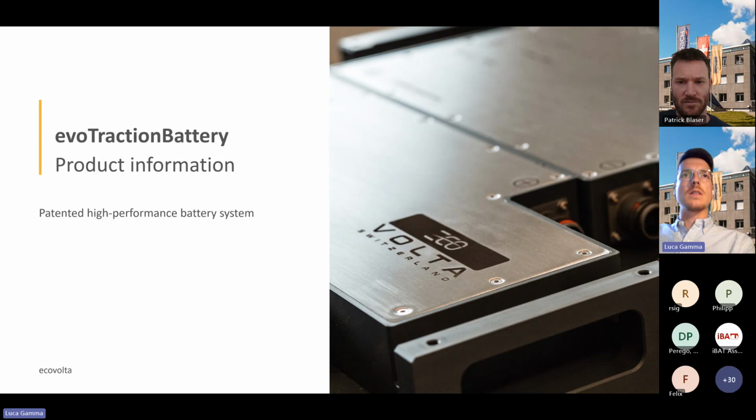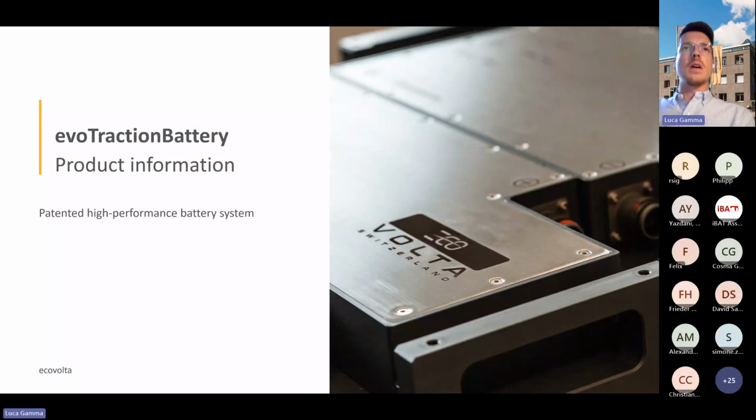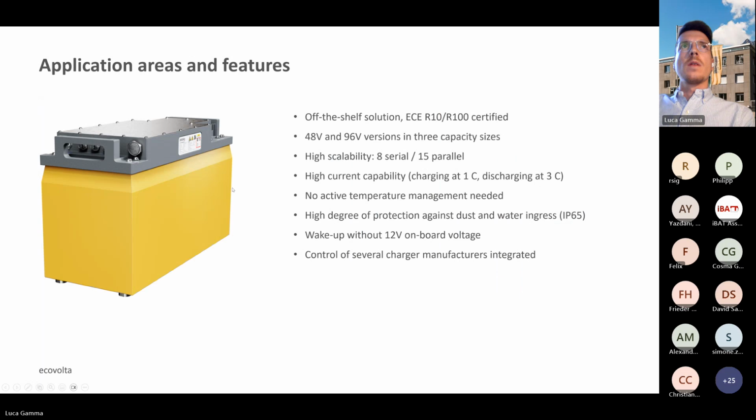Then let's start with our evoTractionBattery. As Patrick said, it's our standard lithium battery. It's now in the second generation. Currently, we are producing this second generation. The dimensions have remained the same as the first generation, but inside everything has evolved.